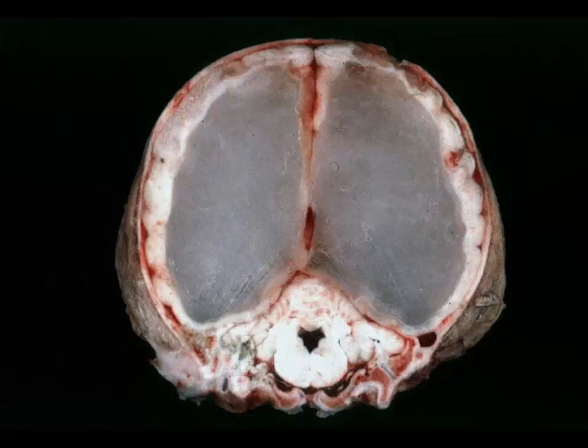And if you block that, then of course all the CSF is going to back up into the remainder of the brain. Other infections may infect already developed cortex, and you get a condition known as hydrocephalus ex vacuo, in which the ventricles will always expand if there is loss of the overlying cortex. That's called hydrocephalus ex vacuo.